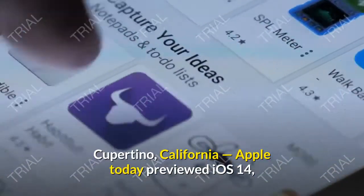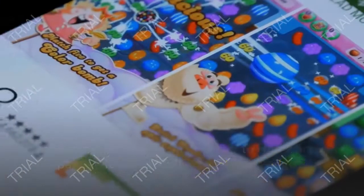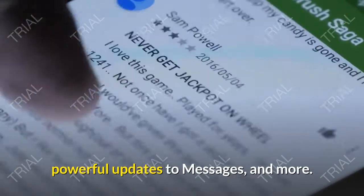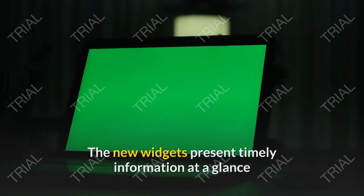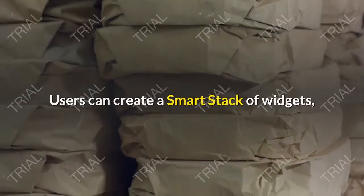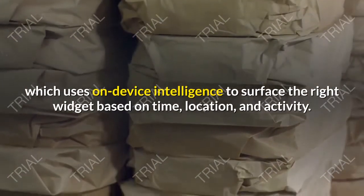Cupertino, California. Apple today previewed iOS 14, introducing the biggest update ever to home screen pages with beautifully redesigned widgets and the app library, a new way to tap into the App Store with app clips, powerful updates to messages, and more. The new widgets present timely information at a glance and can be pinned in different sizes on any home screen page. Users can create a smart stack of widgets, which uses on-device intelligence to surface the right widget based on time, location, and activity.